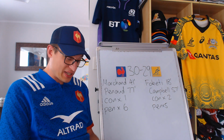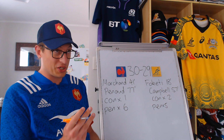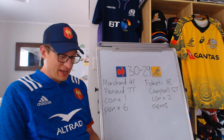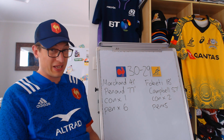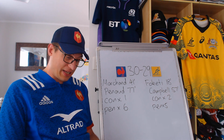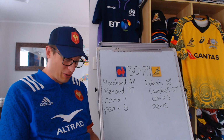Run metres 526 to 505. I think by far the most running I've seen this morning. I've only watched the Wales All Blacks game and South Africa Irish game. Possession, the French edge it 54-46. Territory's even. Kicks from hand 36-30 is the most of the games I've seen this morning as well. I'm still yet to catch up on the Scotland and Italy games. Offloads 16-2. That's crazy. Clean breaks 2 apiece.